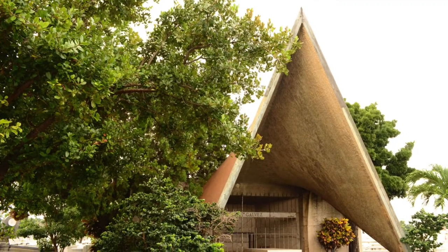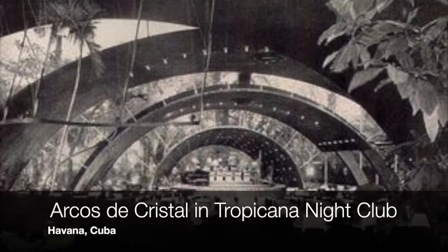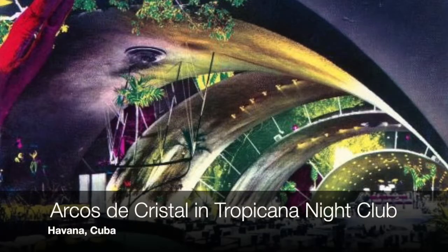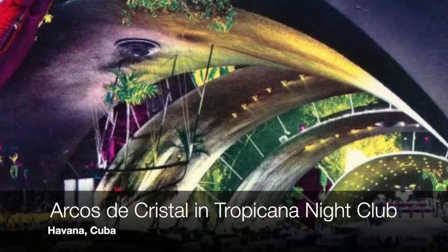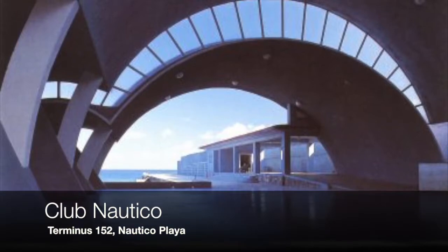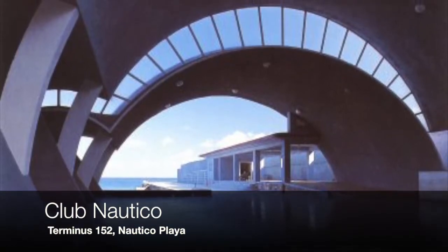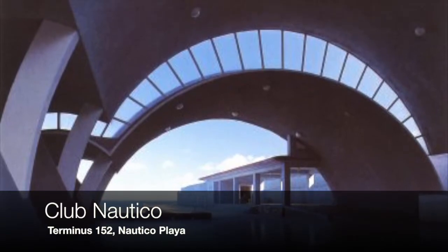The Borges brothers were responsible for works such as the interior dining area of the Tropicana nightclub and Club Náutico, where lightweight concrete shells served as open and airy structures in the warm Cuban climate. These structures, with their distinct feature of layered shell components that reveal glimpses to the outside, are worth noting because of the way in which they play with the boundary between inside and outside, making that architectural element a notable component of Cuban thin shell architecture.